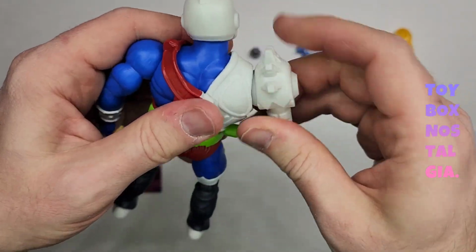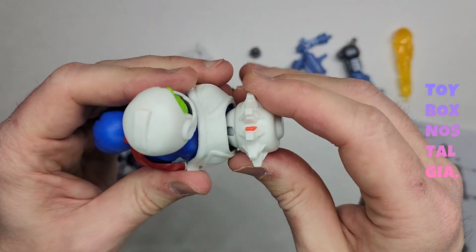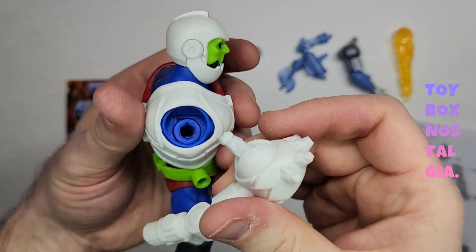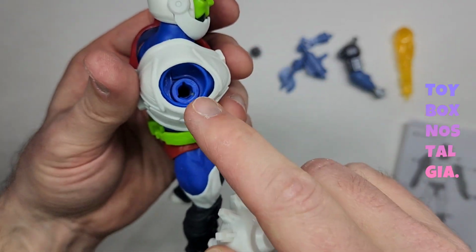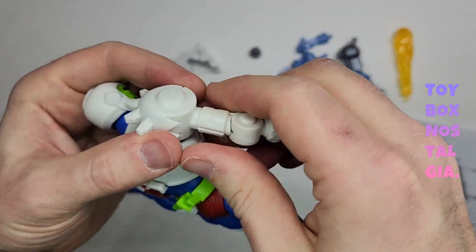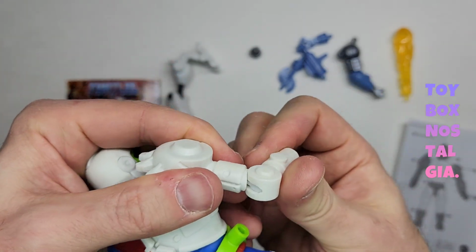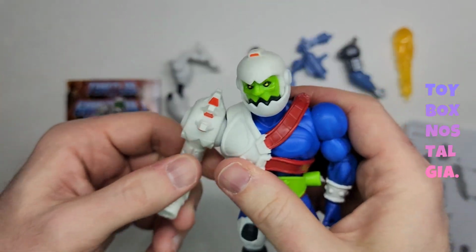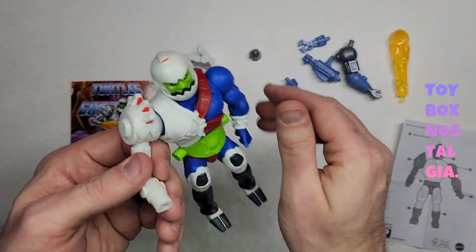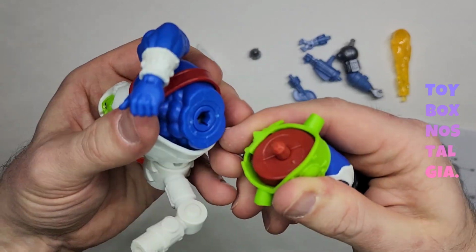Taking a look at the articulation of his cybernetic arm here, we're going to move this up and down. I can see a hinge in there. It does swivel, does come apart. Origins style arm peg. Again, the peg hole points down towards the pelvis. Snaps right in there. So we have a spin right here at the elbow and then a bend at the elbow, single joint, and nothing else. Nothing else moves. But obviously if we have an accessory in here, the accessory is going to move. No ab crunch because this is Origins, but this does spin and this does come apart.